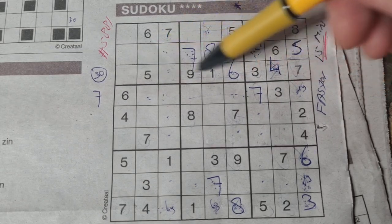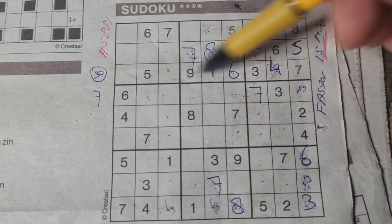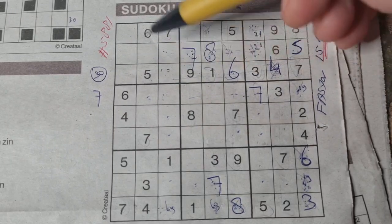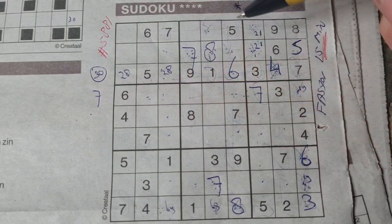2 missing numbers in the third row for numbers 1. The 2 is missing. The 3, the 4, the 5, the 6, the 7, and the 8 is missing. 2 and 8, 2 and 8. Let me mark those two boxes. 2 and 8.